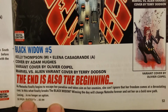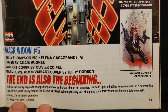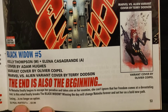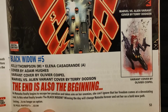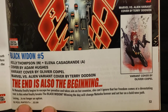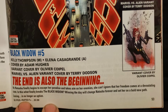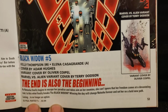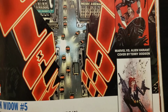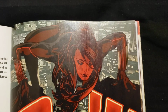Okay, Black Widow number 5 then is also the beginning. As Natasha finally begins to escape her paradise and takes aim on her enemies, she can't ignore that her freedom comes at a devastating cost. Is this what finally breaks the Black Widow? Winning the day will change Natasha forever and set her on a bold new path. Losing is no longer an option. That is really cool. I like that cover. Look at that neon light and everything. Very cool.